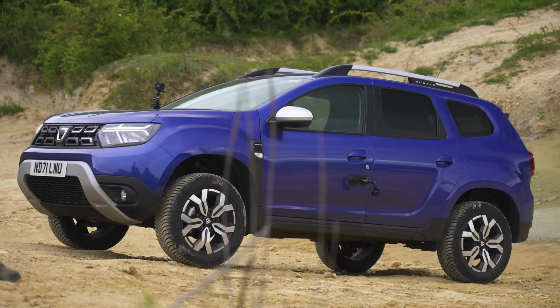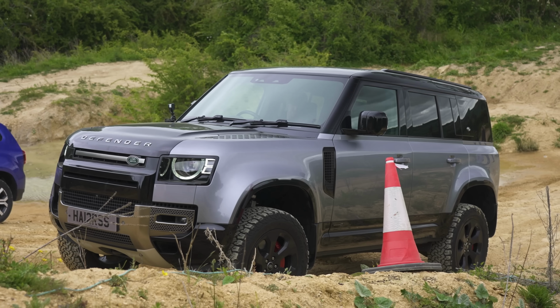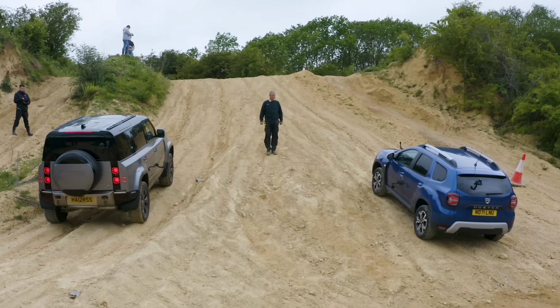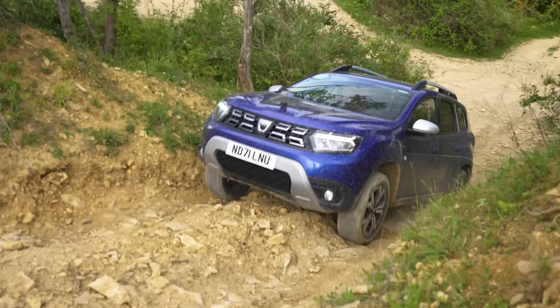So I'm sat in a Dacia Duster Prestige all-wheel drive, and next to me is a Land Rover Defender 110 D300X, the most extreme off-road version of the new Defender. And we're going to have an uphill drag race and compete over a range of off-road challenges to see which car is best off-road. The car that wins the challenge gets 2 points. The car that comes second or last gets 1 point. And if a car doesn't finish a challenge, then it will get no points. At the end, the car with the most points wins.